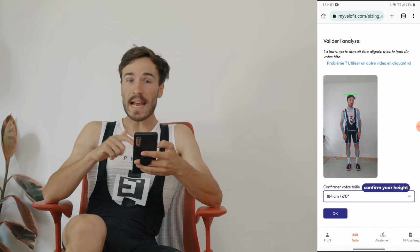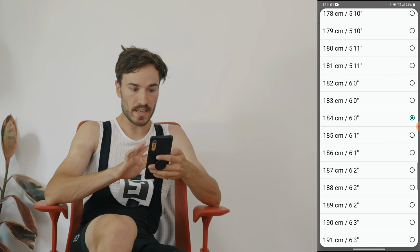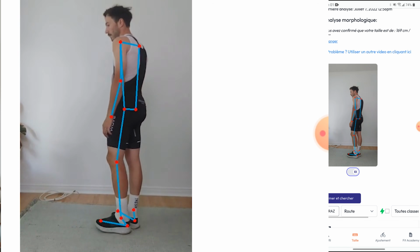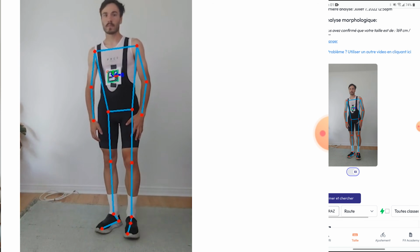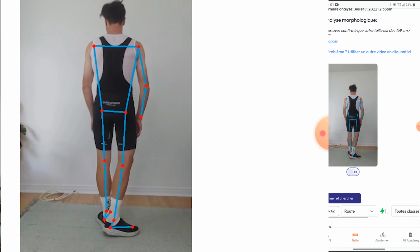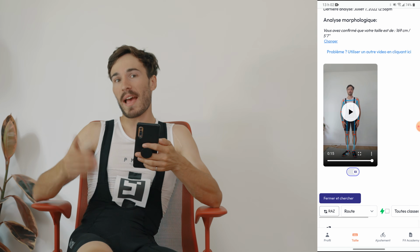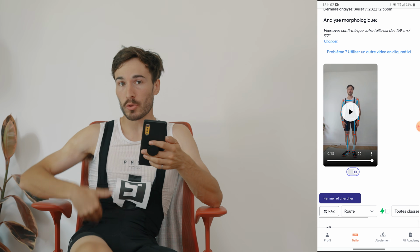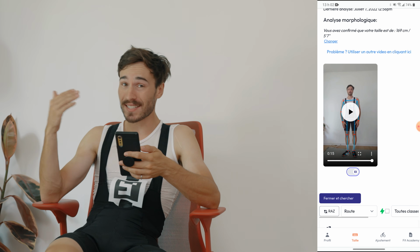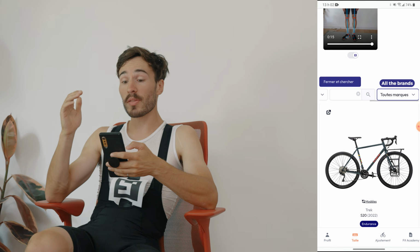Now the AI asks us to confirm our size. So in my case, I am 170 centimeters. I'm turning around and the AI has calculated all the lengths that it needs: foot size, the calves, the legs. This is very interesting because some people have the same height, but some have longer legs and a shorter torso, some have a longer torso and shorter legs, and this changes your bike size and your bike's fit so much. So now we're going to go to all their bike sizes.